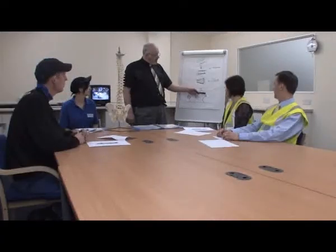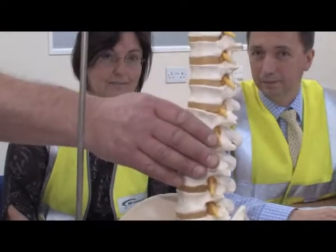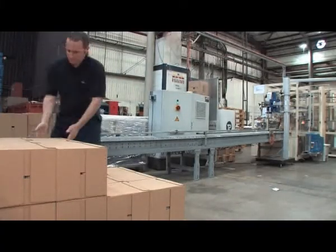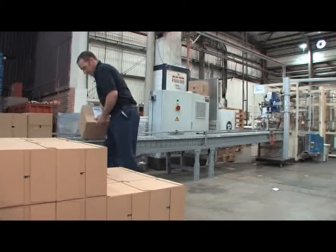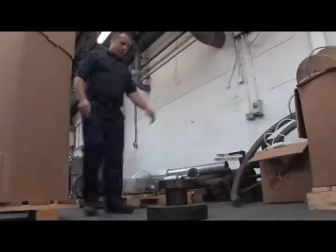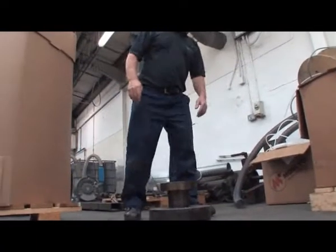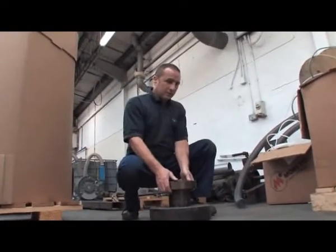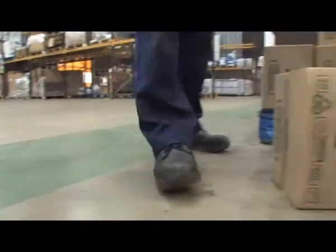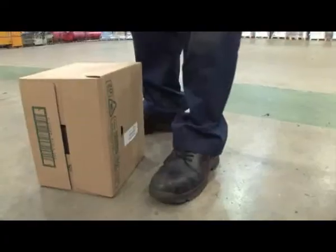You must take all training seriously. You'll be trained in kinetic handling, which is the correct method of pushing, pulling and lifting. Make sure you always carry out your manual handling the correct way. Stop and think. If you don't feel you can lift something, don't. If, however, you feel you can, place yourself in a good position.